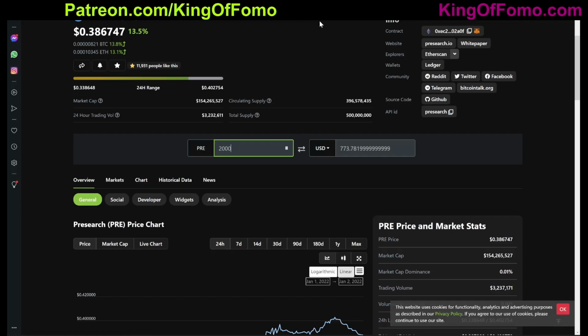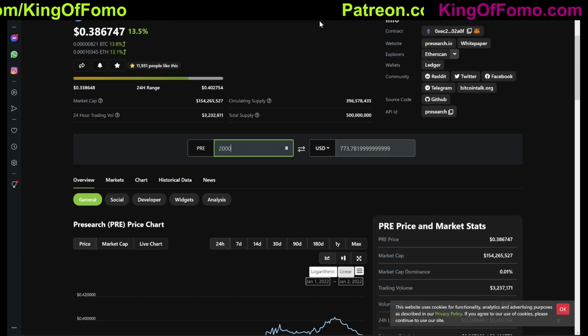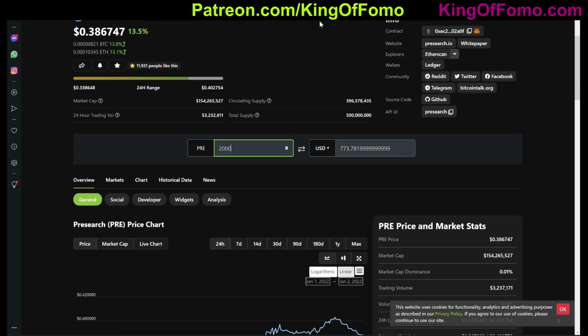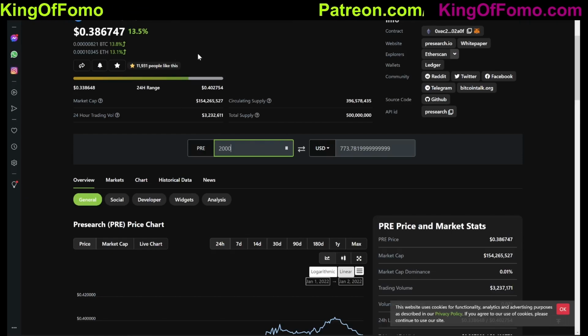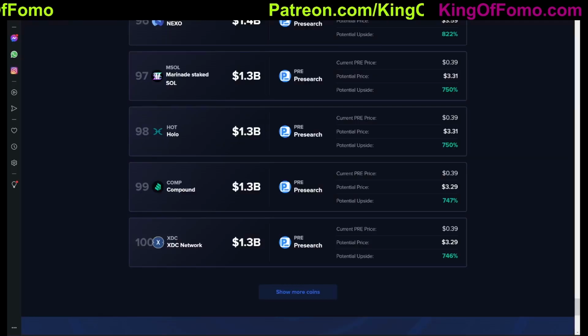The way that I think about this is I'm buying a $700 node right now, when potentially this could run for a $6,000 node in the future if Presearch does what I'm thinking it's going to do. So I'd rather purchase the node at a discount of $700 and make potentially $100 a month. So let's get into those numbers. How am I getting $100 a month from Presearch?